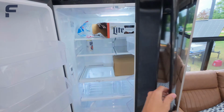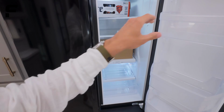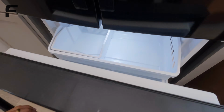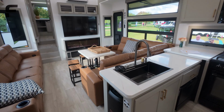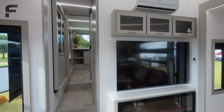GE refrigerator, got your refrigerator space there. Looks like it comes with some Miller Lite. And then you got your freezer portion down underneath there with an ice maker. So pretty common and standard with the GE refrigerator. See that in various different brands across the RV world. Before we head back into the garage, let's go up into the bedroom space before people hop in here.